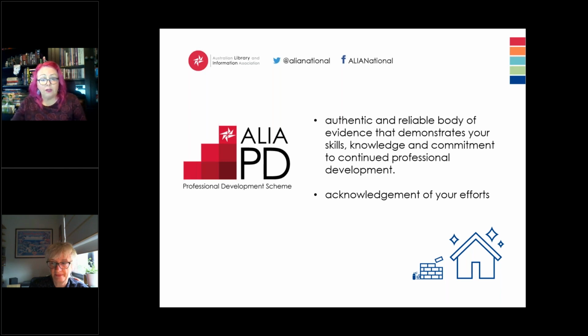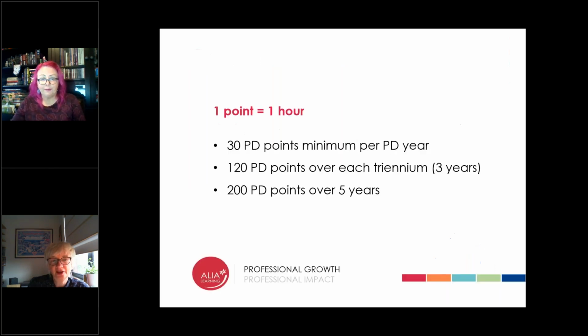The post-nominals and certificates are not something that we hand out without ensuring that expectations have been met, and there's something that we hope that you'd be really proud of achieving, and we hope that our members celebrate. So just to reinforce the compliance requirements within the framework of the scheme, we use a simple point system: 30 PD points minimum per PD year, 120 PD points over each triennium or 3 years, 200 PD points over 5 years, and remember, 1 point equals 1 hour.